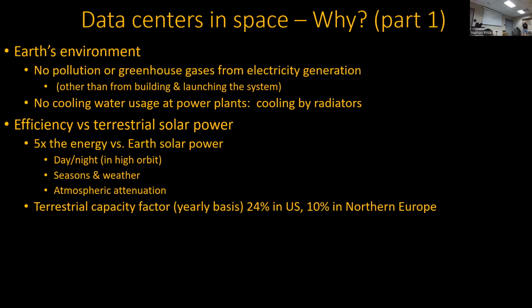The biggest single one is just the day-night cycle. You're not generating power at night. You go up in a high enough orbit, or one I'll talk about in a minute, and you can operate 24 hours a day or close to it. That's a 50% factor right there.